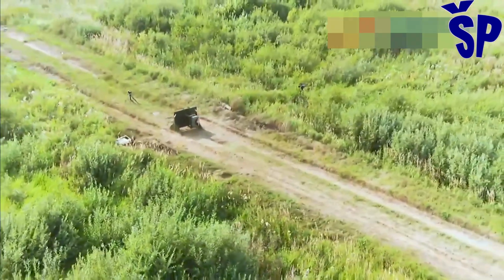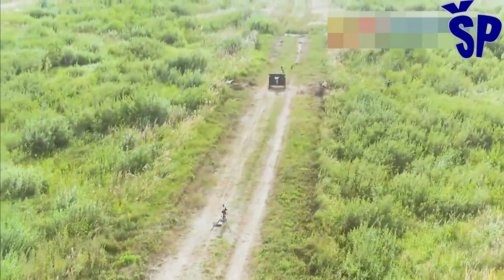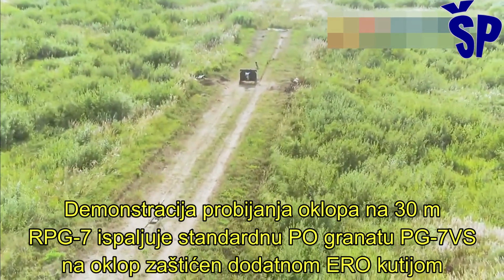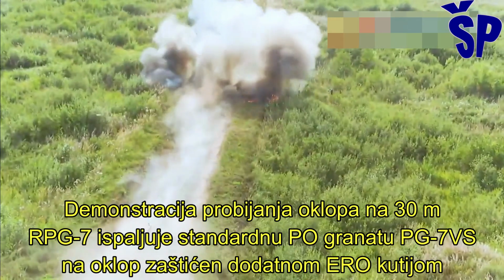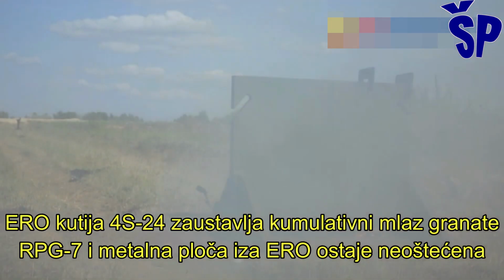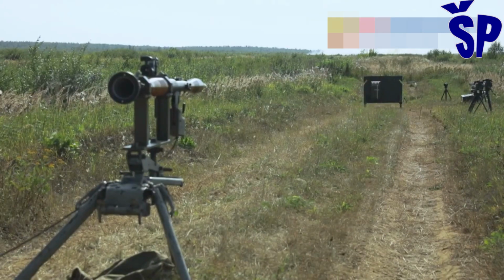So now, on the screens, I guess you can see the imitation of a tank hull with ERA protection and an RPG. Let's watch its operation. Well, it's a bit smoky. Oh, great. So the task is fulfilled. We can see how efficiently the ERA stops the shaped charge warheads of an anti-tank weapon.